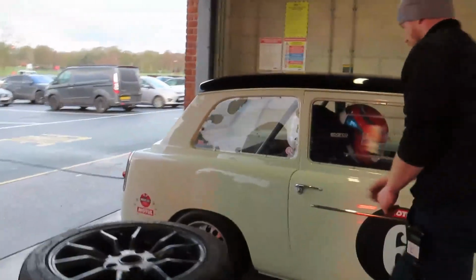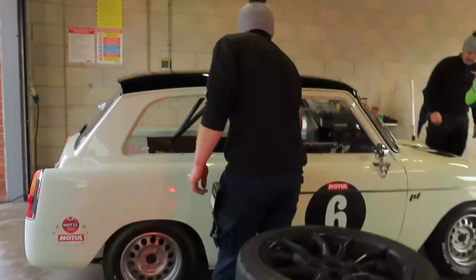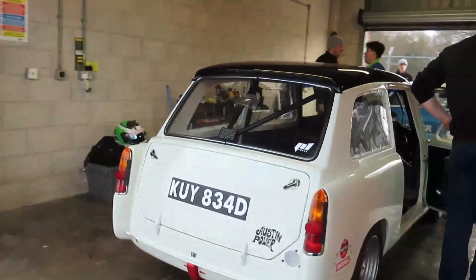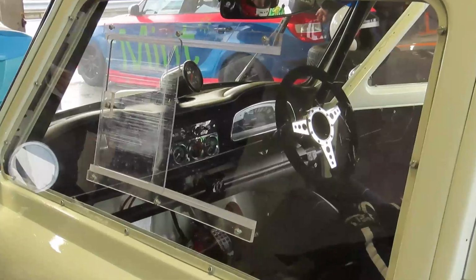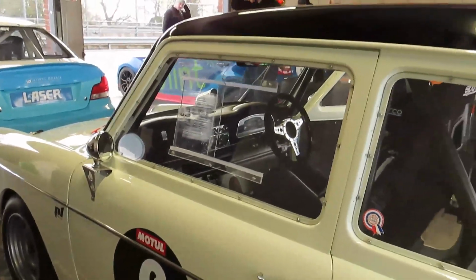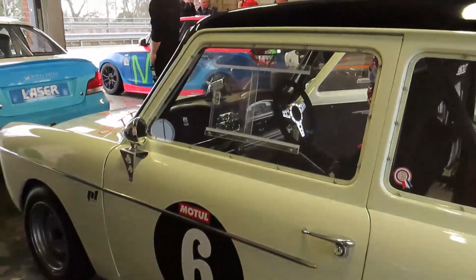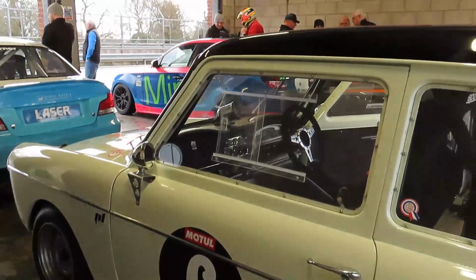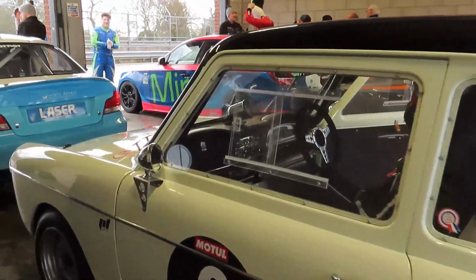Well, it looks like this one was about to go out, but I think a red flag's just been thrown out. I'm looking forward to seeing this one on track for sure. Series 2 Austin A40 Farina. Certainly looking forward to see this one out. An original spec 1098 A series BMC engine. Sometimes these are enlarged to the 1275 BMC A series, but this is the 1098, which is a much more original unit.